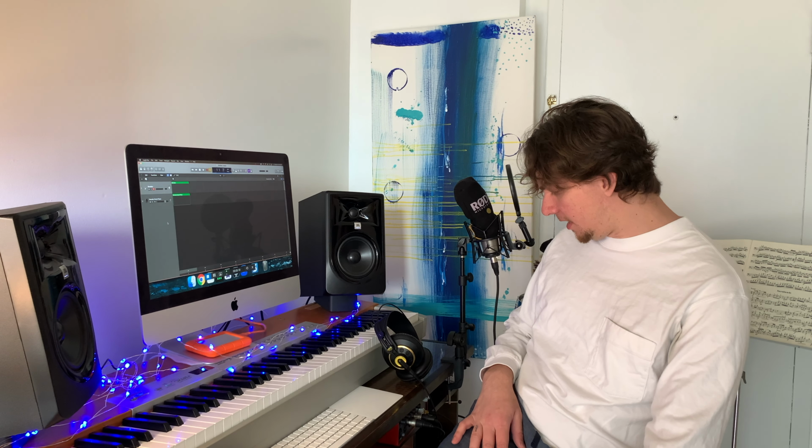What is it, 18i8, the red box that everybody has seen. I'm hoping maybe to get Apollo Twin in the future when I have $1 million, because that thing looks really cool. I think as far as gear, that's pretty much it.